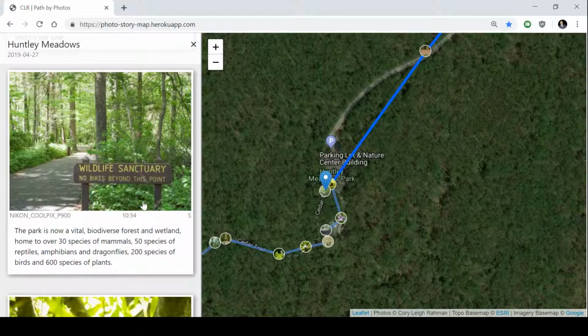The park is now a vital biodiverse forest and wetland, home to over 30 species of mammals, 50 species of reptiles, amphibians, and dragonflies, 200 species of birds, and 600 species of plants.